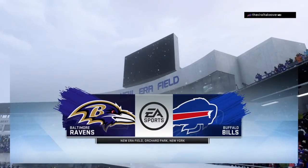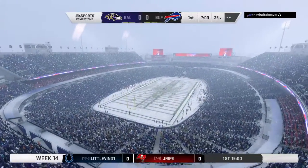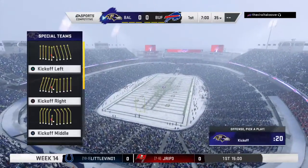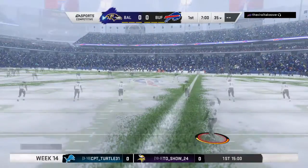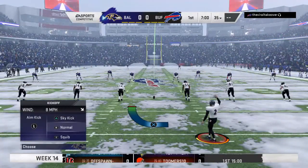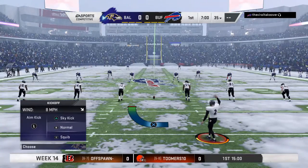Just around the corner as you get a look at New Era Field just south of Buffalo, New York. The scene a few moments ago, here it is. It's unlike any other in sport as both teams made their way out of the tunnel. These folks are fired up as their guys are ready to do battle between the Baltimore Ravens and the Buffalo Bills.